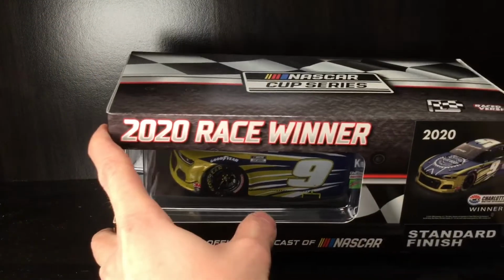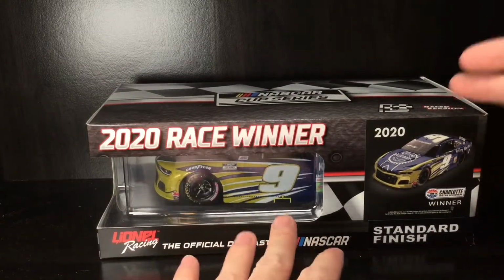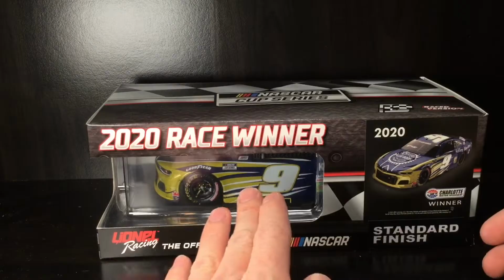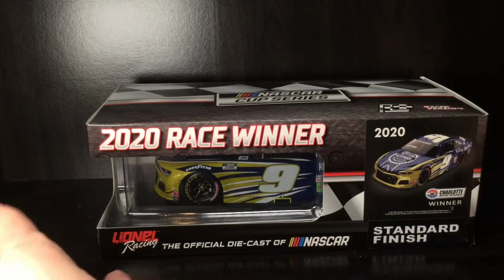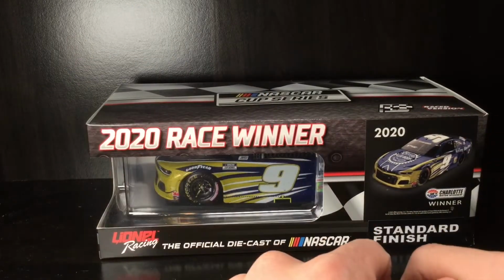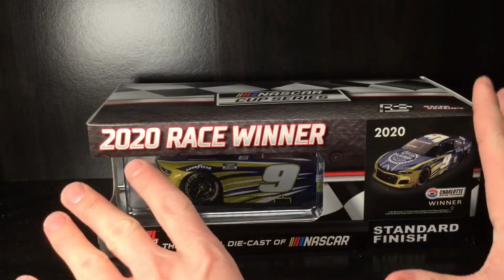Howdy, howdy, folks. It is Diecastbuffet here again, and it is time for our first 2020 1:24 scale diecast review. And today's car is going to be Chase Elliott's Thursday night Charlotte race winning diecast. Now, this is freaking awesome, guys, okay?